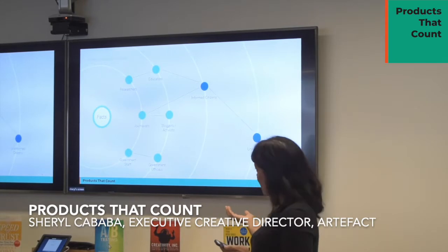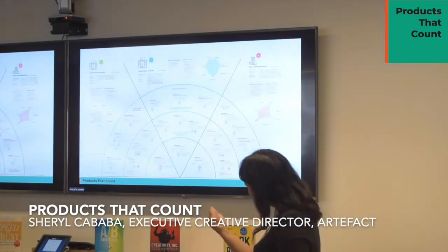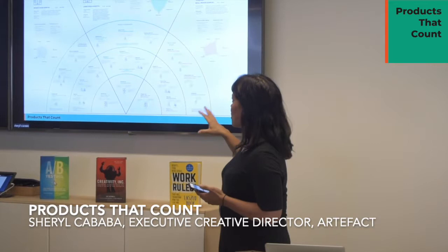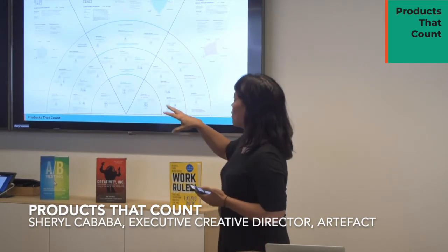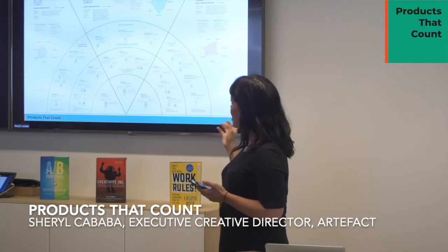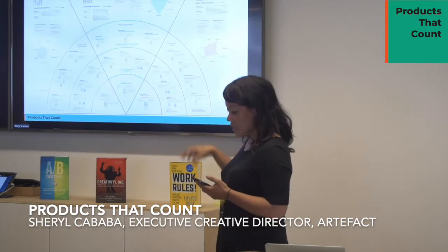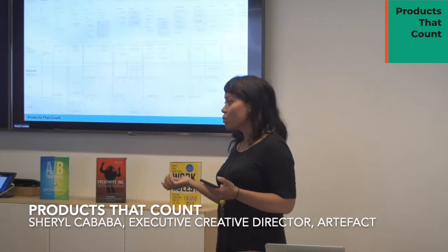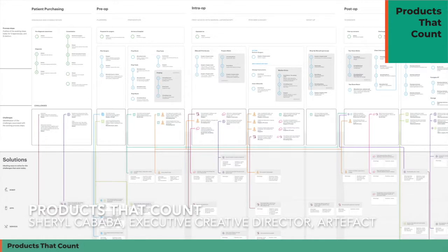And we also do things like ecosystem mapping. So this is basically the landscape of hospitals in India. So you have public hospitals to small private hospitals, and the impact on different players within that ecosystem. And then I know many of you have probably done service blueprints, which are their own form of system.